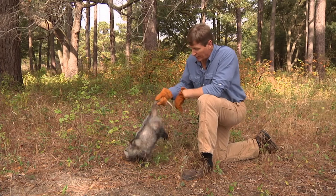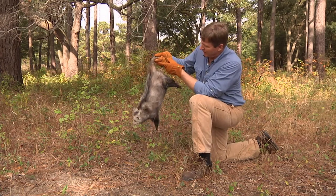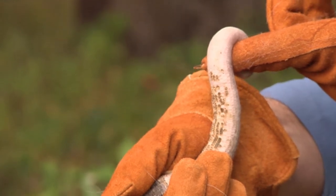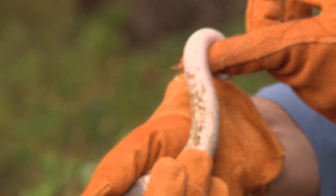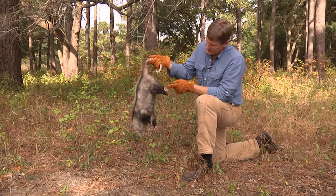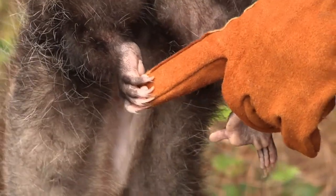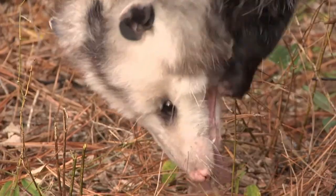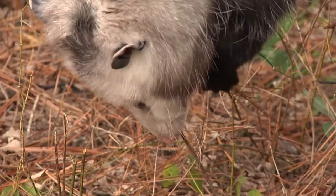They have some other really cool things. One is the tail. I mean, the tail is prehensile. And these things don't typically hang by the tail, but if they're climbing, they can use that tail to help them hang on in the branches. Their feet have tremendous dexterity, and they can use these to catch small animals. They can use them, of course, for climbing and things. They have a thick coat of hair, and this protects them in the winter.